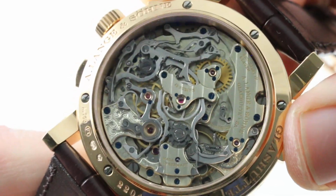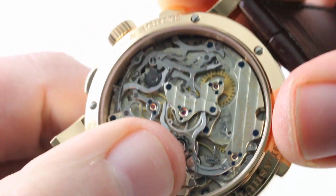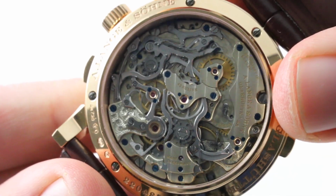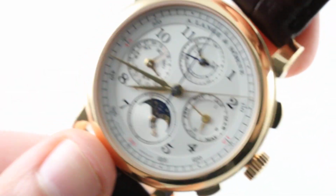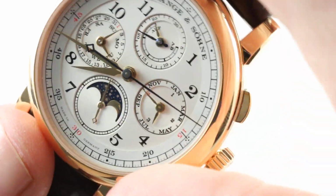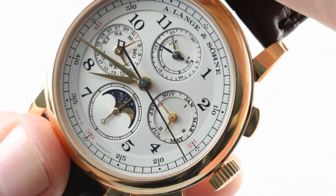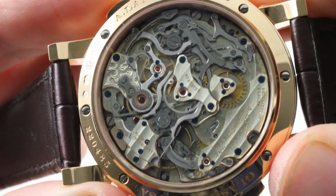You can see not one, but two column wheel assemblies. Two column wheels, both with black polished caps, and the interaction of the levers and horns of the chronographs absolutely beguiling. It will capture your heart and your imagination. To jump back, stop everything, and watch the recentering hammers act at center.